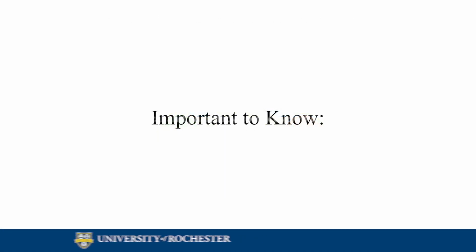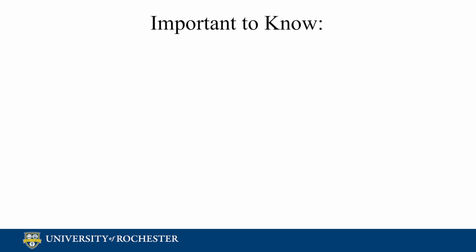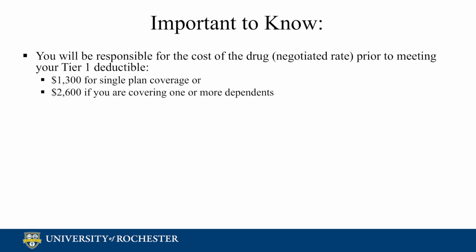Your HSA eligible plan conforms to the IRS high deductible plan requirements, which allows you to contribute to a health savings account. One of the requirements is that you will pay the full negotiated rate for both medical services and prescription drugs prior to meeting your Tier 1 deductible.